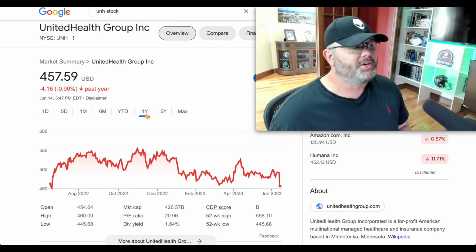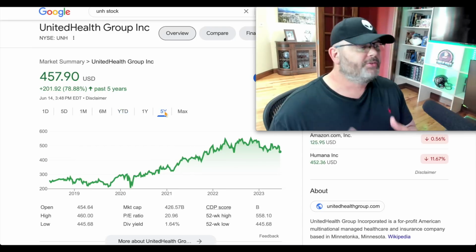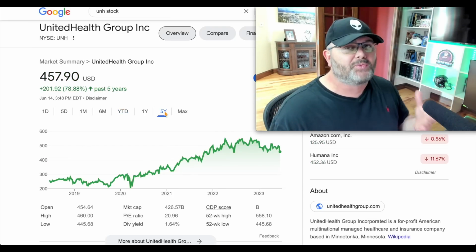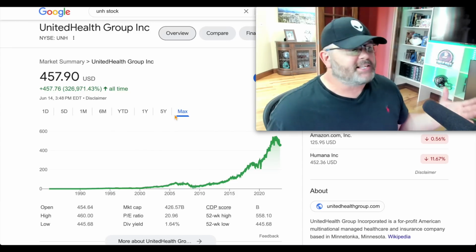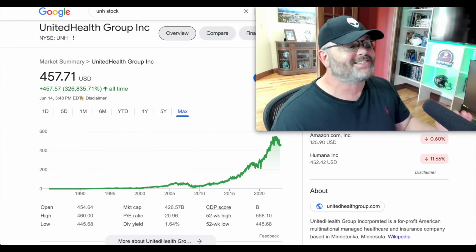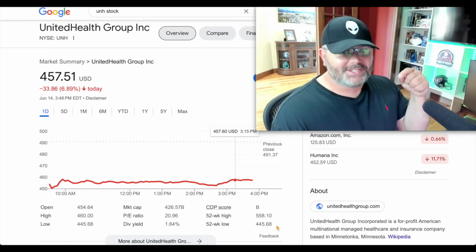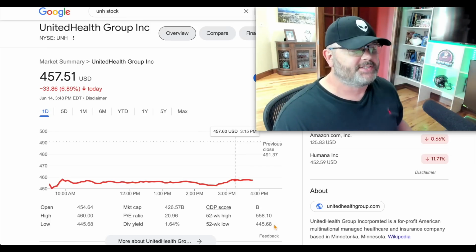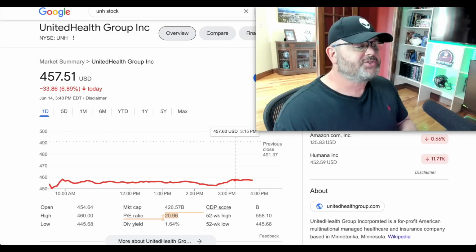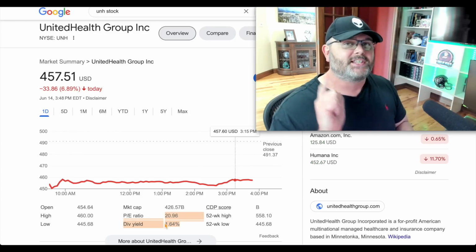Now, if you look at the 1-year chart, it's basically flat, and year to date, it's down about 12%. Over the past 5 years, it's up almost 80%, and that does not include the dividend reinvested. And of course, you don't buy stocks based on past performance, but all time, this is up 326,835%. So the 52-week low was today at $445.68. 52-week high is $558.10. Right now, it's trading just under a 21 PE ratio, has a dividend yield of 1.64%.